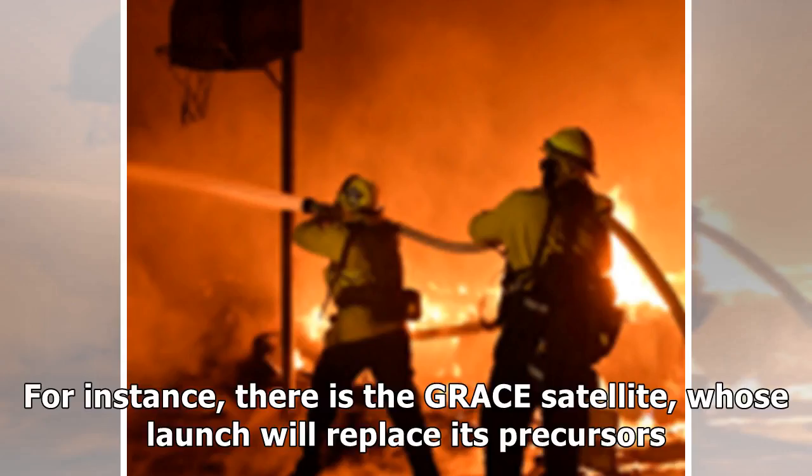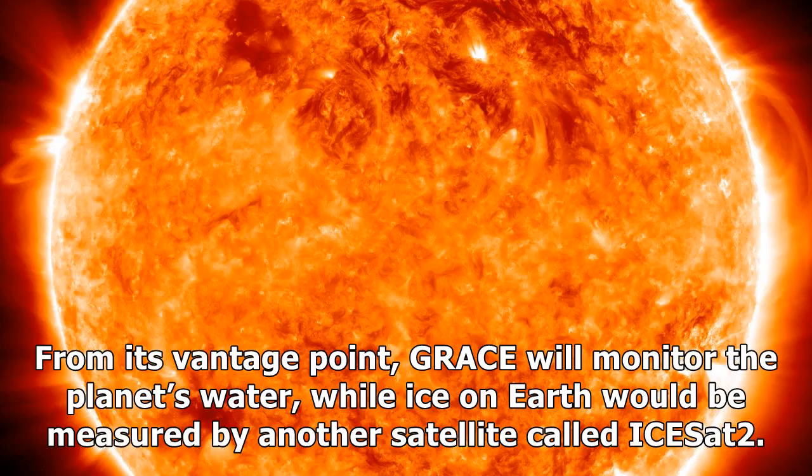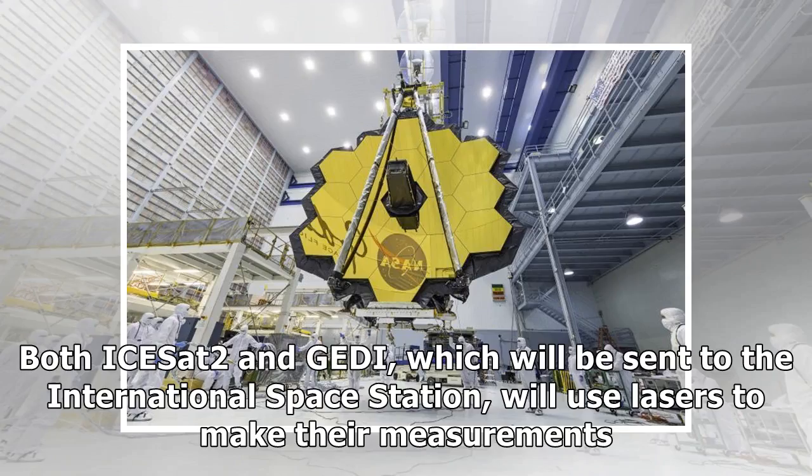For instance, there is the GRACE satellite, whose launch will replace its precursors. From its vantage point, GRACE will monitor the planet's water, while ice on Earth would be measured by another satellite called ICESat-2. Both ICESat-2 and GEDI, which will be sent to the International Space Station, will use lasers to make their measurements.